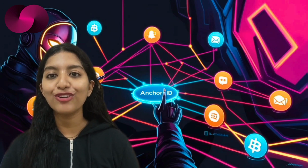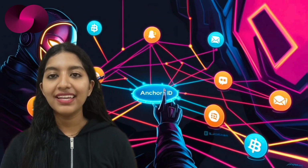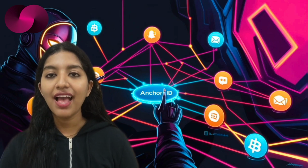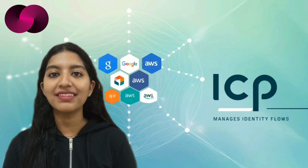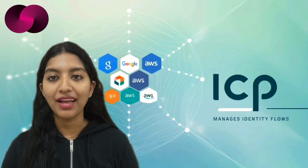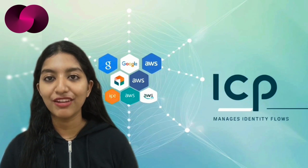By using a pseudonymous anchor rather than linking every interaction to personal data, Internet Identity ensures that users can engage with apps without exposing their sensitive information. And since this system operates entirely on the Internet Computer blockchain, there are no third-party APIs or centralized intermediaries involved.